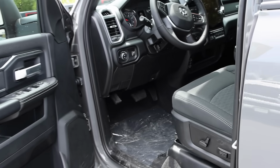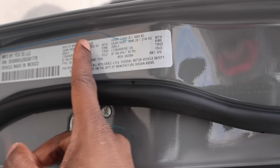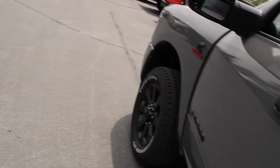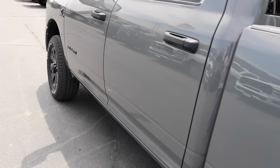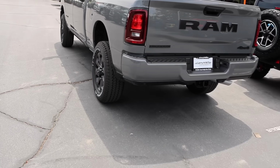I am looking for a mega cab that was built pretty much after April. I feel like that's when they did that gross vehicle weight rating change. And then that way we can see if that number is going to be different on the mega cabs.